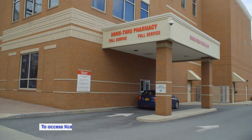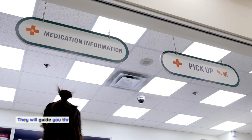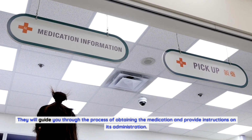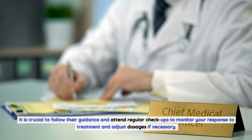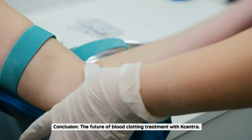choice for you. To access Kcentra, you will need a prescription from a healthcare provider. They will guide you through the process of obtaining the medication and provide instructions on its administration. It is crucial to follow their guidance and attend regular checkups to monitor your response to treatment and adjust dosages if necessary. Conclusion: the future of blood clotting treatment with Kcentra.